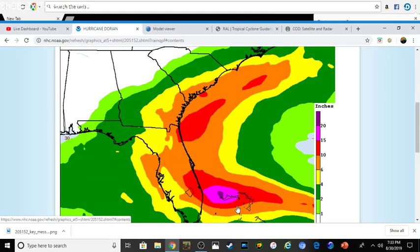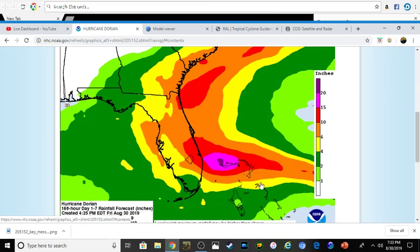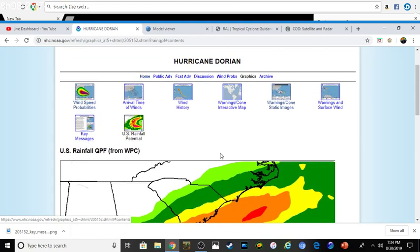Here's some of the rainfall predicted by the National Hurricane Center. You could see the northern Bahamas could see 15 to 20 inches of rain, and even along the east coast of Florida, 6 to as much as 10 inches of rain possible, or even more. It all depends on which way this thing tracks.